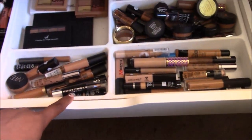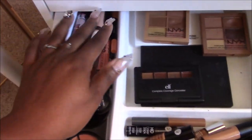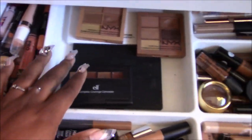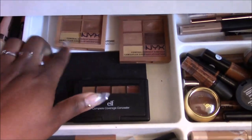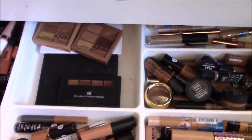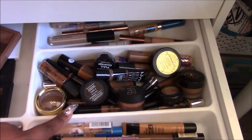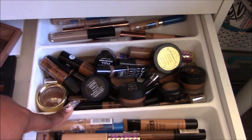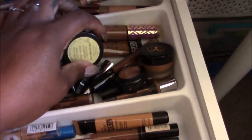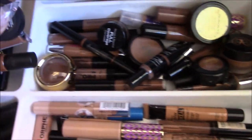All right, next we have concealers in this drawer. Concealers and color correctors. On the right here, we have some color correctors with color correcting palettes. More concealer palettes, color correcting palettes. You know, this Pantone Sephora one is my favorite. All right, and then my concealers are sorted by shade, pretty much. So these are skin tone concealers. Concealers I can wear under or over foundation, that just match my skin tone. I have everything from NARS to Iman. We have NYX. Just all types. All types are in this one.